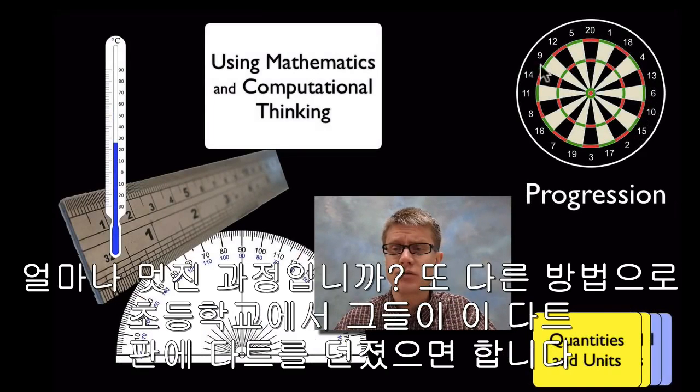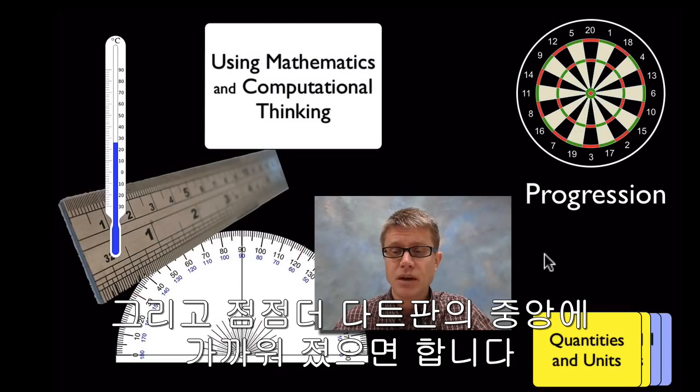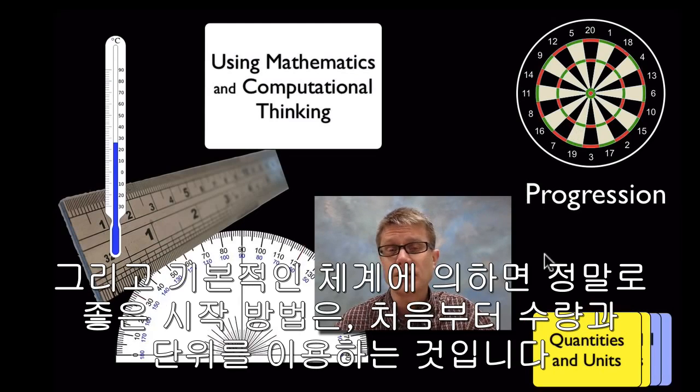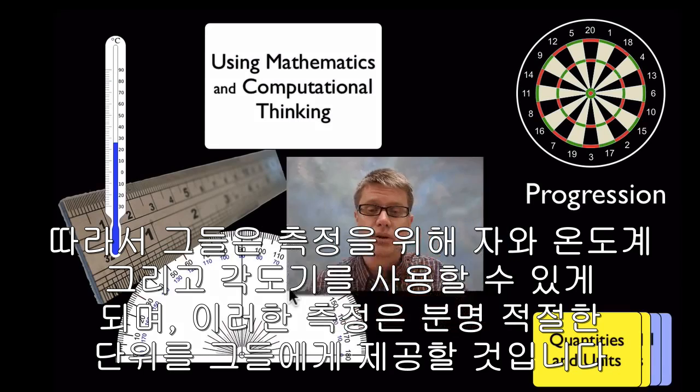In other words, in the elementary school, we want them throwing darts at this board. We want them doing mathematics and computational thinking. And we just want to get better and better and better over the years, get closer and closer and closer to that bullseye. And so according to the framework, a good way to start is to actually start them with quantities and units from day one. So the moment that they can count, they should be using rulers and thermometers and protractors to actually be making measurements. And those measurements should have proper units that go along with them.